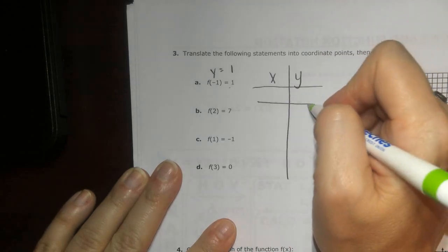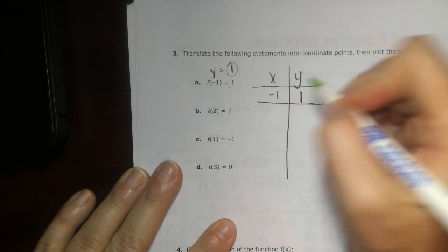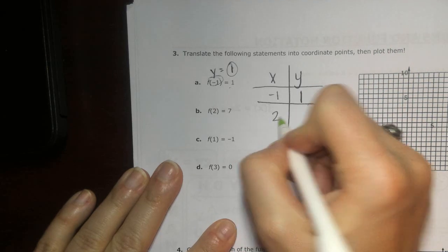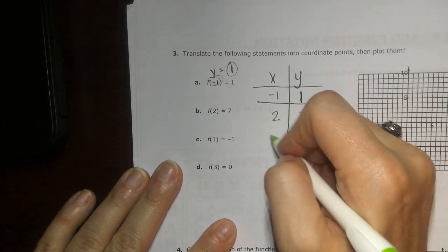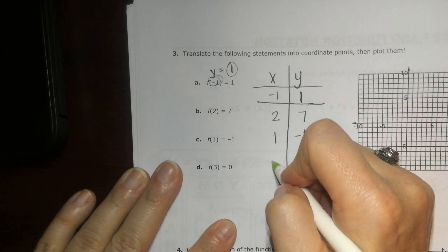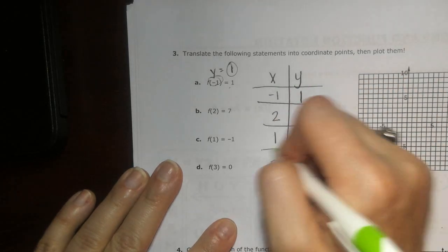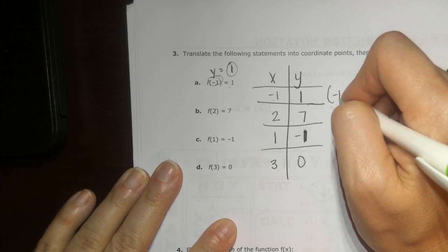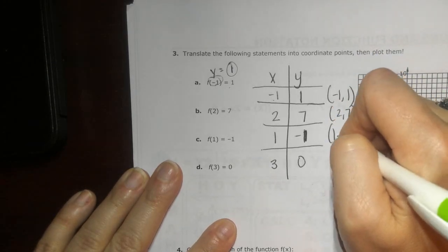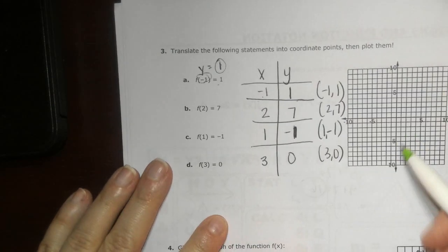Alright, so if y is 1, because that's what it says here, x is negative 1. That tells us that's your x right there, -1. So x is 2, y is 7. And go down, x is 1, y is -1. X is 3, y is 0. So now, these are your new coordinate points: (-1, 1), (2, 7), (1, -1), and (3, 0). You can plot all those on this graph.